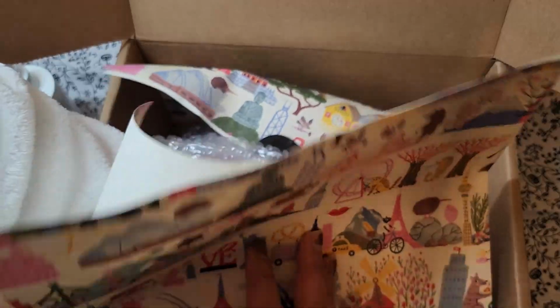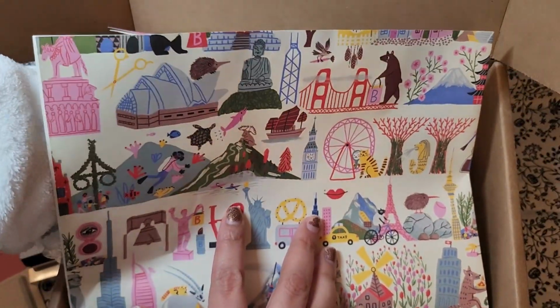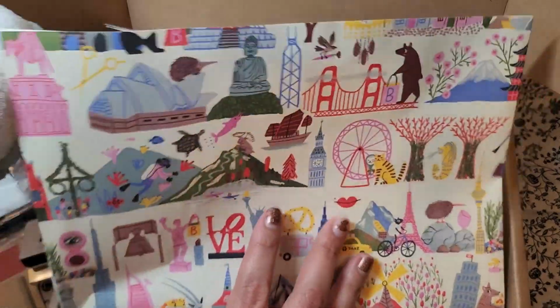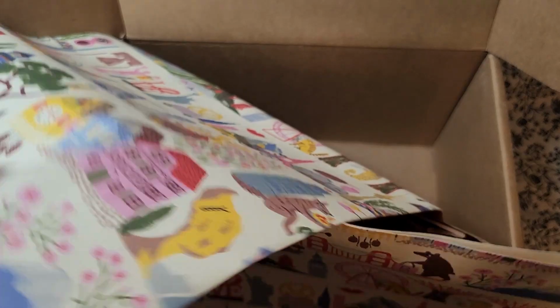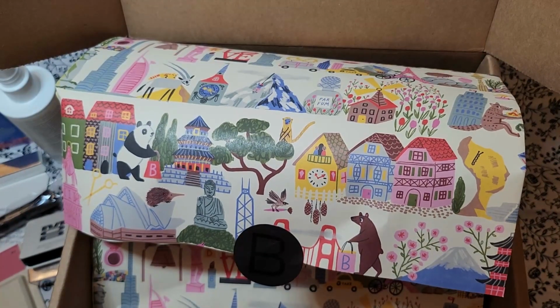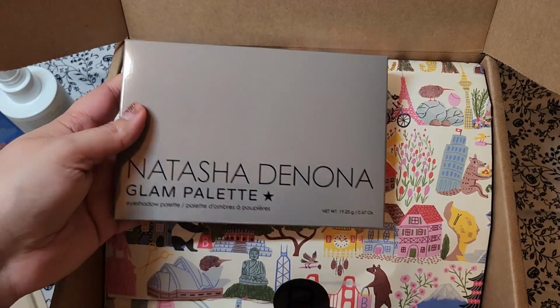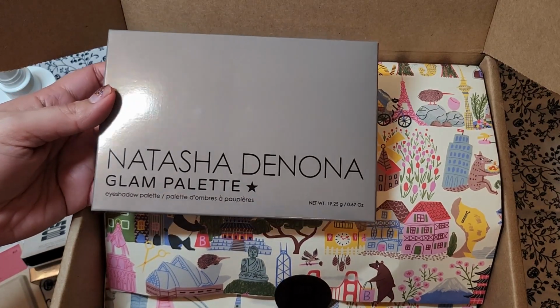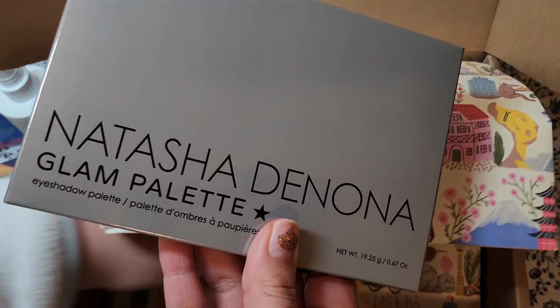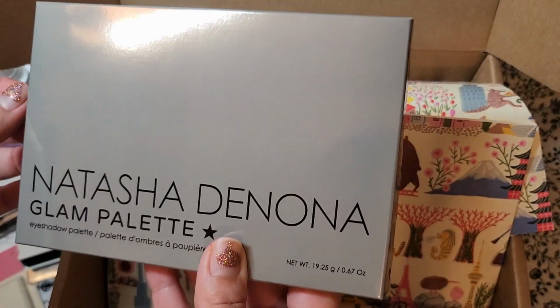How pretty. That's cool. Next. Oh, I think, yeah. This is our last product. Feels like a palette, but what kind of palette? Let me just remove it. Oh, wow. It's the Natasha Denona Glam Palette. That's pretty cool. I was not expecting this. That's pretty nice. I don't have it, so that's quite exciting.